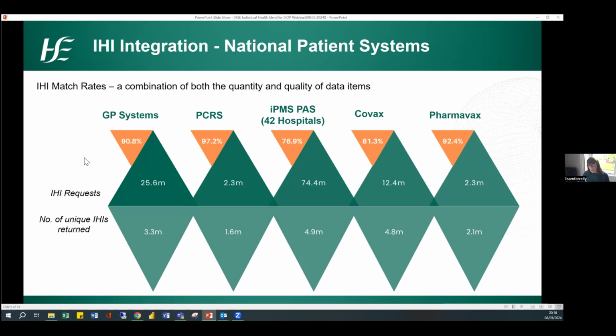So as I said earlier, the quality and quantity of data coming through really does affect the IHI match rate. Typically systems that have the PPSN on the patient record tend to perform very well in IHI matching as well, given that unique binary nature of a PPSN. So typically GP systems and PCRS and PharmaVax would have that PPSN, which enable those high IHI match rates.